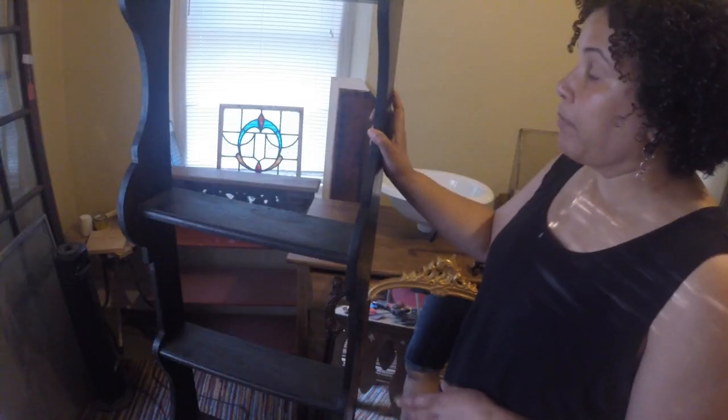But it's a little bulky on the bottom, so I'm going to take some of this trim off just to have a smaller footprint at the bottom. And I'm going to paint this whole thing black and mount it to the wall.